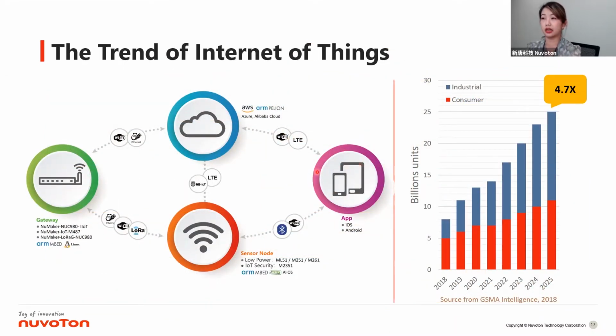Okay, this is the trend of the Internet of Things. On this left side, we use this graphic to show what the factors are that compose the Internet of Things. First one is a sensor node. Then we can maybe use LoRa or Wi-Fi or Ethernet to transmit the data to the gateway. And then when the gateway collects the data, it can go through maybe Ethernet or Wi-Fi to the cloud. So we can do things like AI or edge counting in the cloud. And then we can use maybe a mobile phone or a tablet to monitor the status of the sensor node. So this is kind of the ecosystem in the Internet of Things.